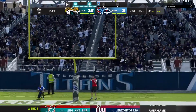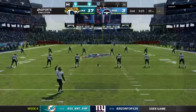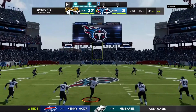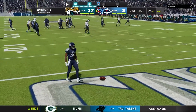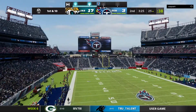Point after by Lambo, up and good. And the lead is now 17-3. So they throw the pick 6. They'll get another shot at it now as this one's in the air. And no return here for Evans as they will bring this out to the 25.